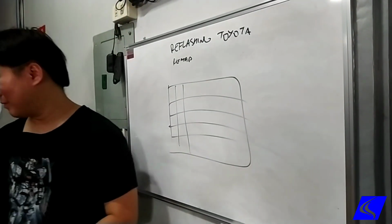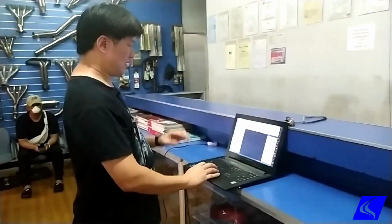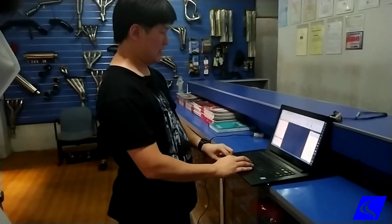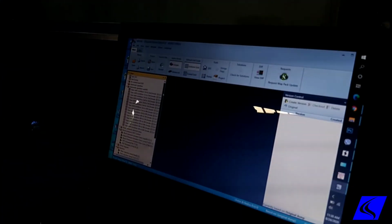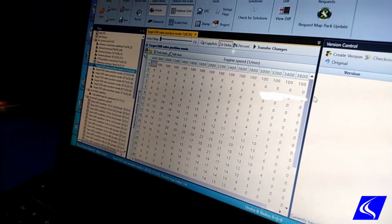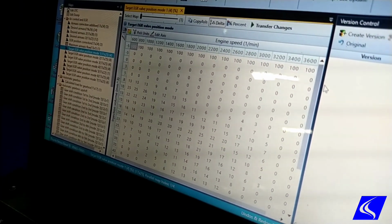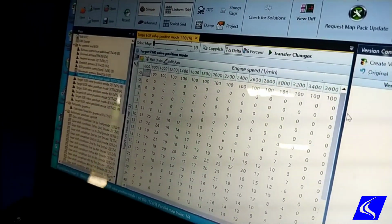Let me just show you. Actually, that's faster than drawing. This is your file. These are the actual folders inside. These are the maps. Just numbers. These numbers don't actually mean nothing. 0 is obviously closed. If you can see here, this is why EGR blanking does not really help that much.